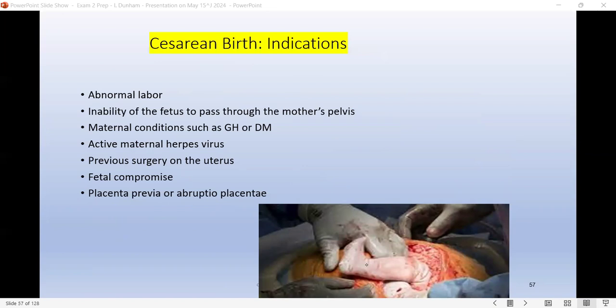All right. Cesarean, we went over this already. And here's a little foot coming out here. Here's a cesarean. Here's how you cut into skin. This looks like they do a transverse cut here, and you go through the layers right down into the uterus, break the bag, and then get the baby out.